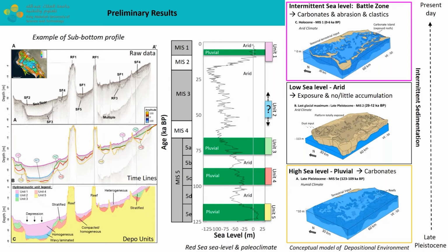The bottom part, the yellow rectangle, represents the platform condition during the late Pleistocene MIS 5e, while the platform was flooded, with high sea level in combination with a pluvial period. We have carbonate deposition everywhere. The middle picture, the black rectangle, represents the last glacial maximum during MIS 2. We have low sea level in combination with an arid climate, the platform was totally exposed, and we have no accumulation. The pink rectangle represents the present day, with intermittent sea level. During this time, we have a combination, or a battle zone, between carbonate and clastic deposition, as well as abrasion. That's it. Thank you very much.